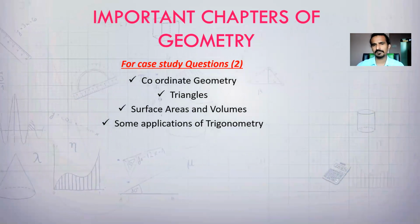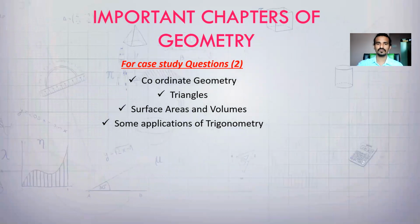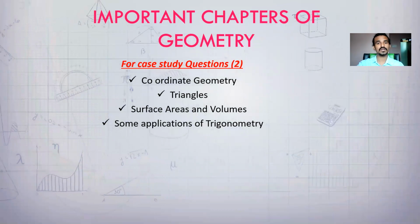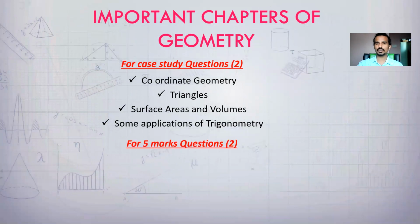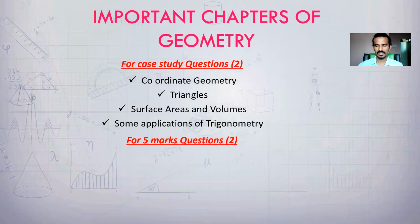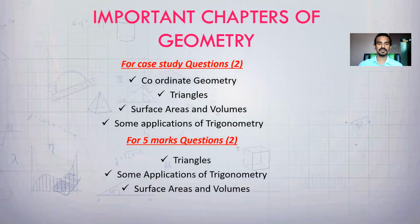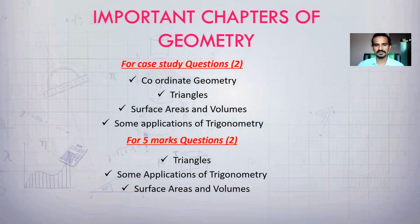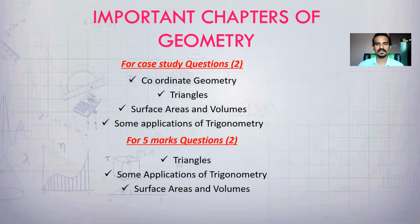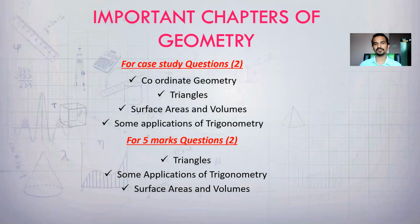At the end of the question paper, the last 3 questions are of 5 marks. Out of those 3 questions of 5 marks, there will be 2 questions from the geometry part. And for those 2 questions, these are the 3 important topics: triangles, some applications of trigonometry, and surface area and volume. So we can expect 5 marks questions from these 3 chapters.